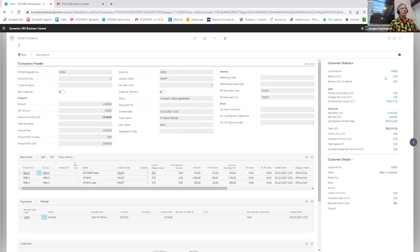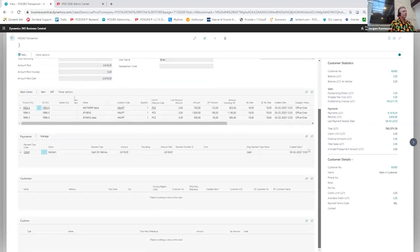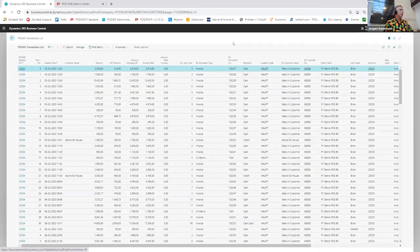We also have customer statistics on the right. I'll show you in a minute where we did a sale on credit, as there's a bit more to see than on this one. Every time BC has an update or anything, since we made it in the same table structure, we are not hit by that at all.